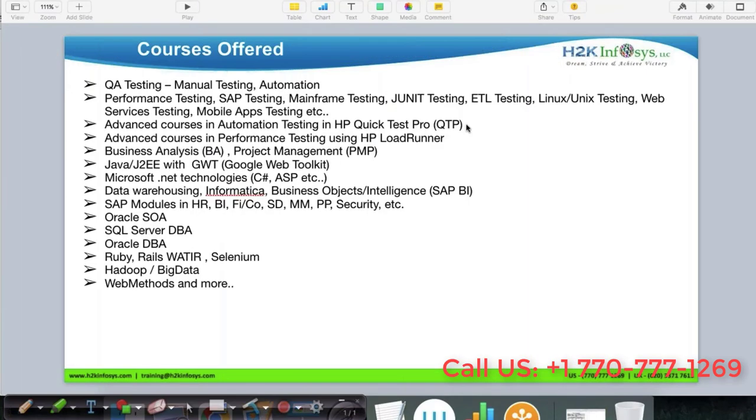We offer a wide range of IT courses, the software testing, both the manual and automation. We also have the advanced automation using the Selenium, the BA, the project management courses, the development courses like Java and .NET, data warehouse, SAP modules, SQL, big data, and so on. So we have a wide variety of IT courses that are being offered by H2K Infosys. Now we'll discuss some basics before we discuss about the courses.